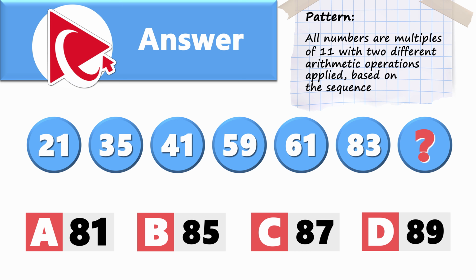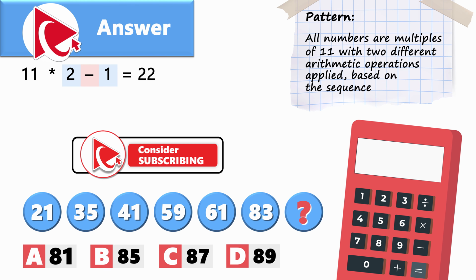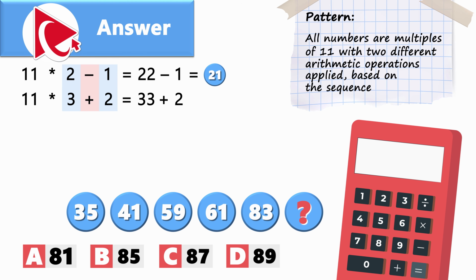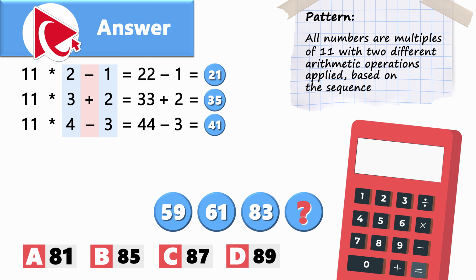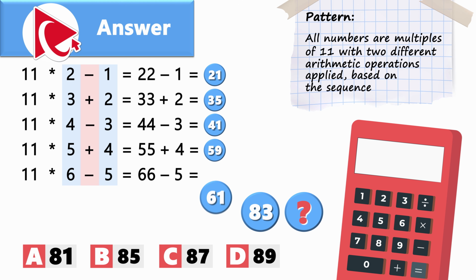Let's look at the existing items to better understand the sequence. For example, the first number is calculated as 11 multiplied by 2 minus 1, which equals 21. The second number is calculated as 11 multiplied by 3 plus 2, which equals 33 plus 2, which equals 35. The next number is 11 by 4 minus 3 equals 41. Then comes 11 multiplied by 5 plus 4 equals 59. Then we multiply 11 by 6 and subtract 5, and the result equals 61.